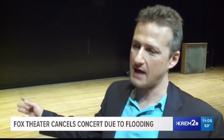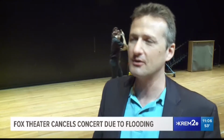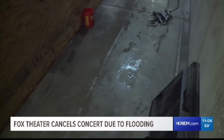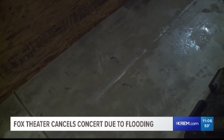So there were various electrical cables, all strewn about. Obviously, that water and electrical cables don't mix so well, so that was a concern. And yeah, I mean, just getting around backstage was really impossible. So for that reason, we couldn't do the show. And then specifically because we couldn't have Art Garfunkel and his crew on stage ahead of time. So they tell us they are now working to reschedule that show. And as soon as we learn more, we'll be sure to pass it along to you.